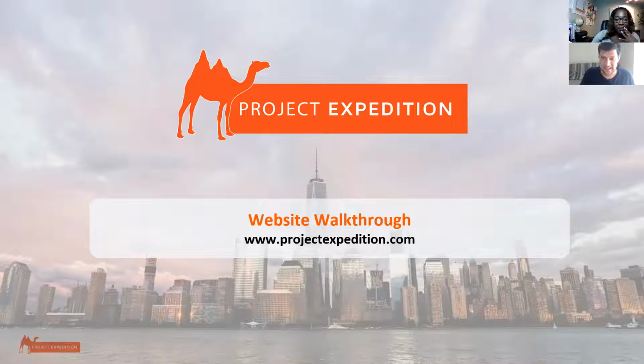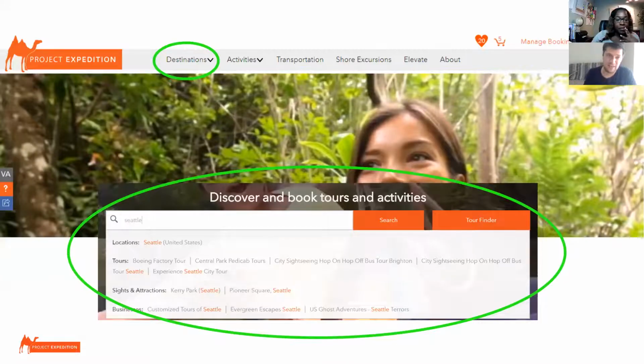ProjectExpedition.com. Simple as that. There's not an agent portal. There's not a client portal. It's all one place. ProjectExpedition.com. That's all you need to know. The only thing you need to check is that you're logged in. So you see in the top right-hand corner there, it says My Account. Just make sure you can see that before you get started. You need to be logged in to see all the advisor functionality.